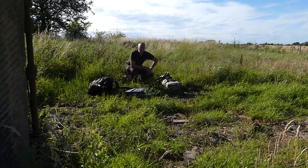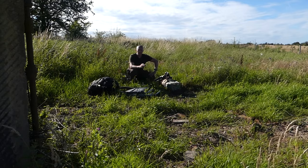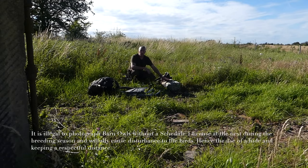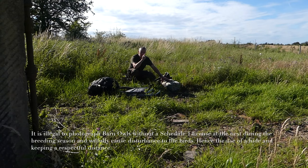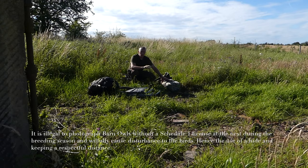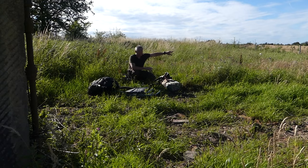So guys, we're out again this evening. We had a fantastic morning with the kingfishers this morning, just proving how effective this hide is. Now what we're gonna do, I'm on a barn owl site now. So we have the barn behind me there, where I know that they are nesting, so we're out of range. We're not disturbing them in any way. We're gonna put the hide up. They hunt on this field here.